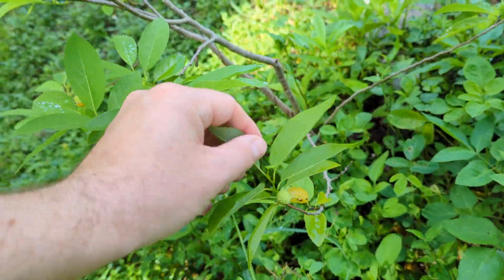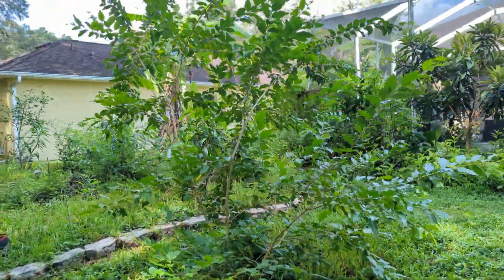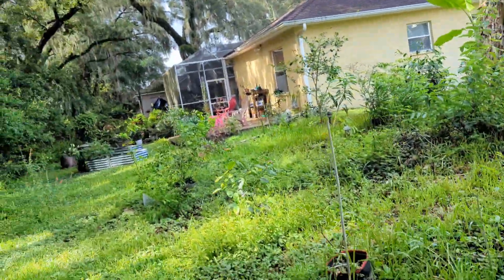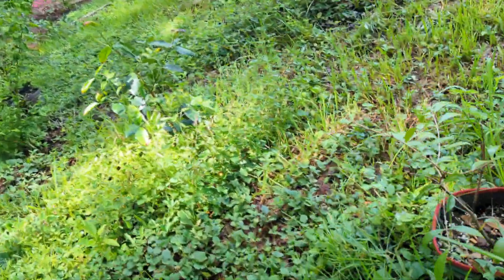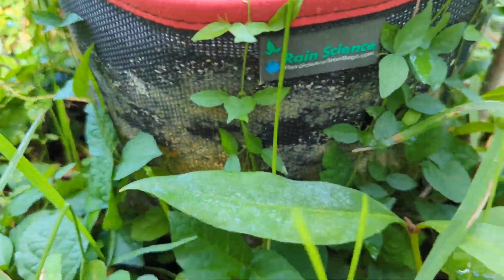We've got a sugar apple on the sugar apple, so we get at least one of those this year. This Garcinia here is finally pushing out some new growth. This is the Xanthochymus. It's awesome.